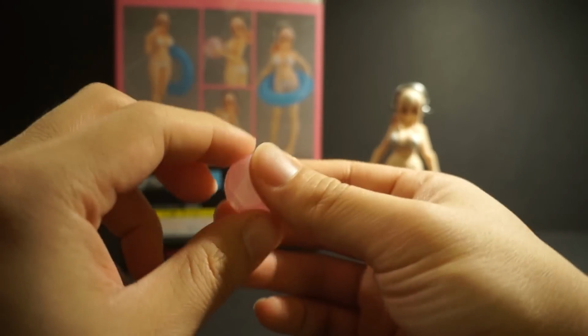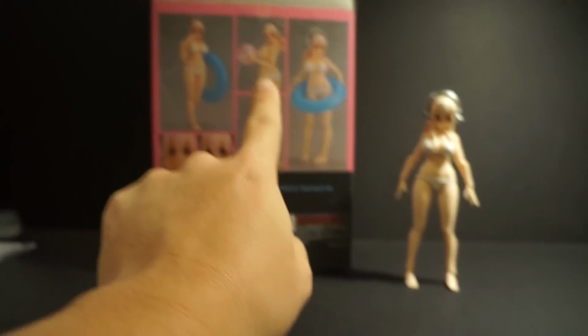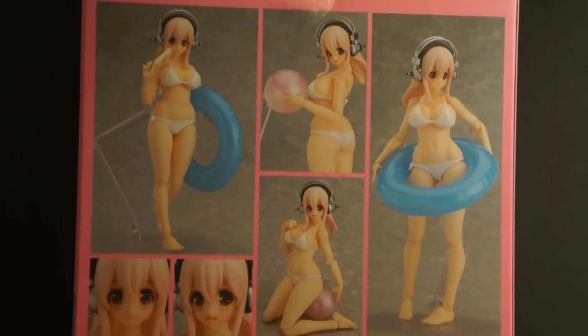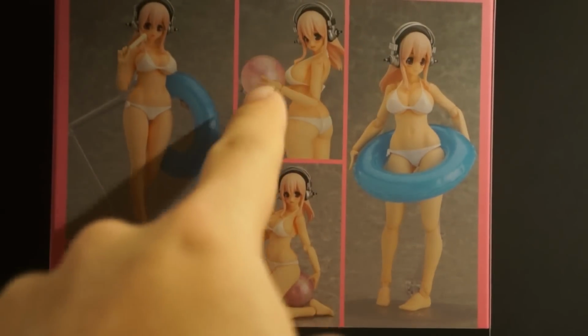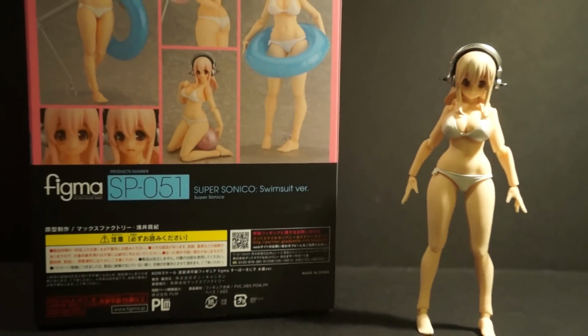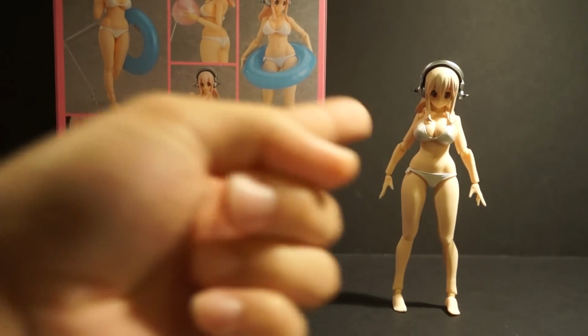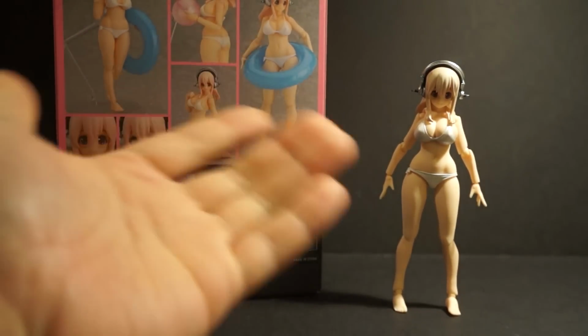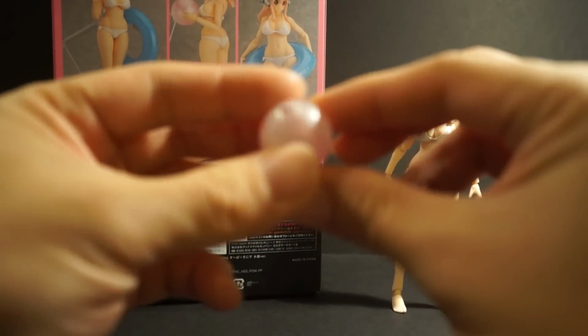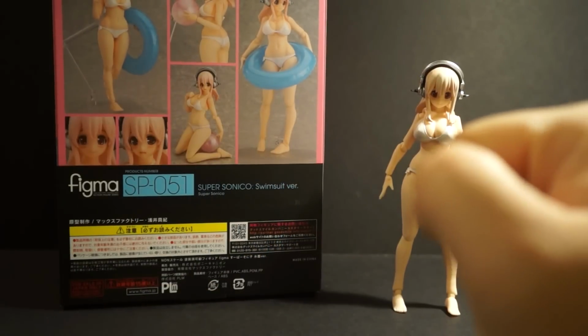So if you want to have Supersonico, for example, in that pose right there, where she's holding the ball, you can support the ball by using the stand right there. As you guys can kind of see, the Figma Supersonico does not need a stand to stay upright. So that's pretty cool. So there you go. You get that one accessory.